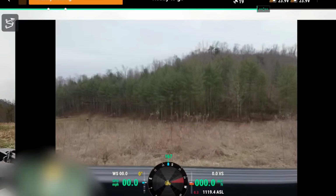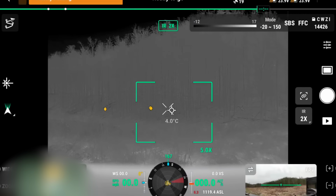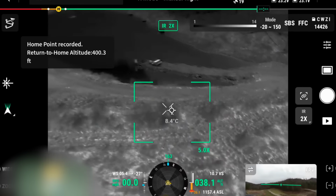All right, here we go. We'll go ahead and switch on over to the infrared. Home point updated. There is Gary Pond.